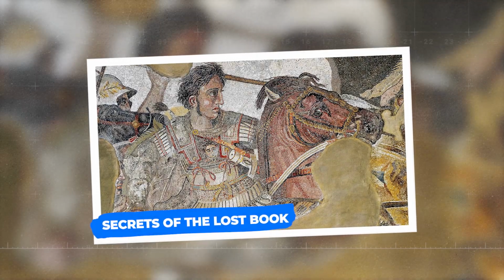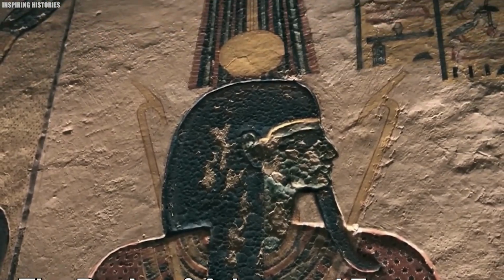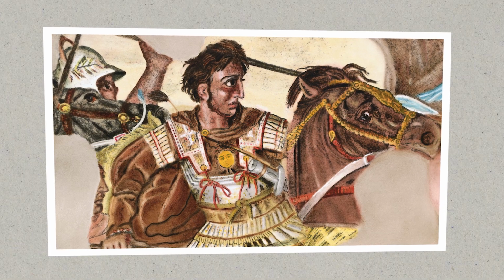Secrets of the Lost Book. From the natural world to ancient texts, technology is now allowing us to unlock secrets once thought lost forever, like a scroll buried by the eruption of Mount Vesuvius that might hold clues to the history of Alexander the Great's successors.